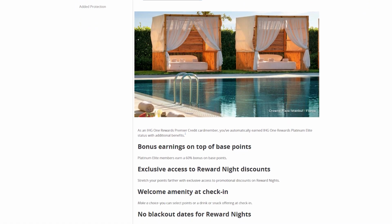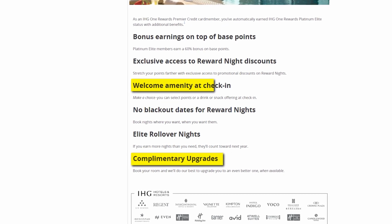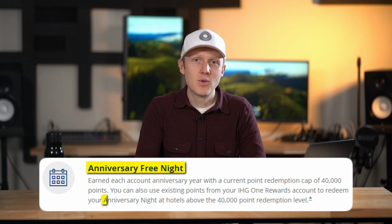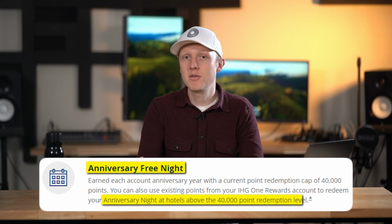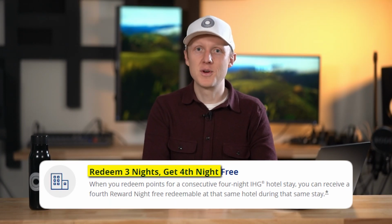Like IHG Platinum status, which is IHG's top tier status, which will get you room upgrades, late checkout, a welcome amenity at check-in, and more. You also get an anniversary free night certificate worth up to 40,000 IHG points, which I would value at around $200 in IHG hotel stays. And the card comes with a very special perk, which is a 4th night free on award stays. So anytime you book a 4 consecutive night stay with points, you get the 4th night for free.